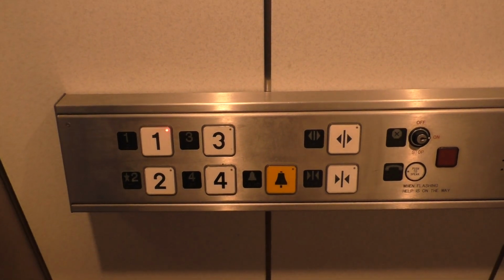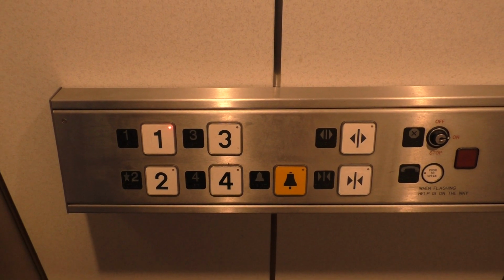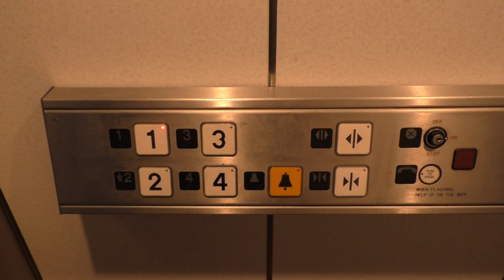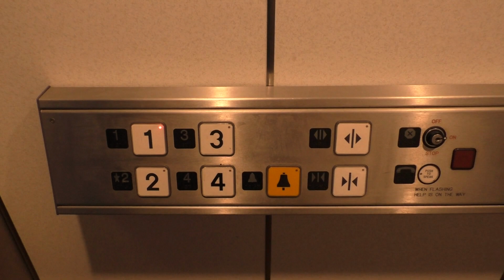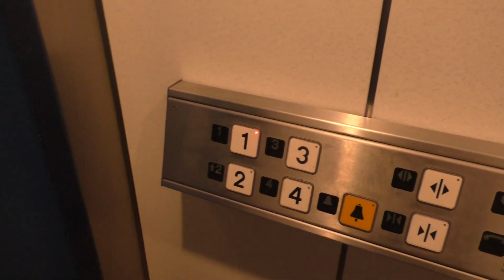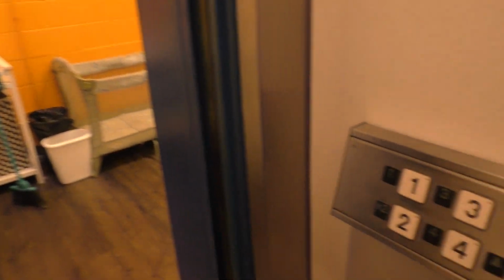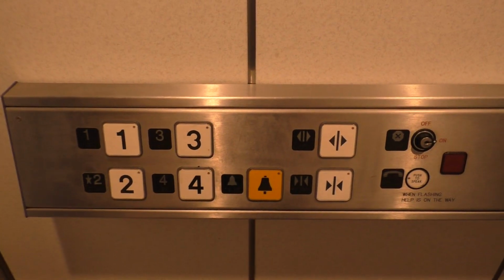All right, so there's no indicators, so let's look at this panel. Take a look at that. That's very unique. Here we are, one. All right, now let's go up to four.